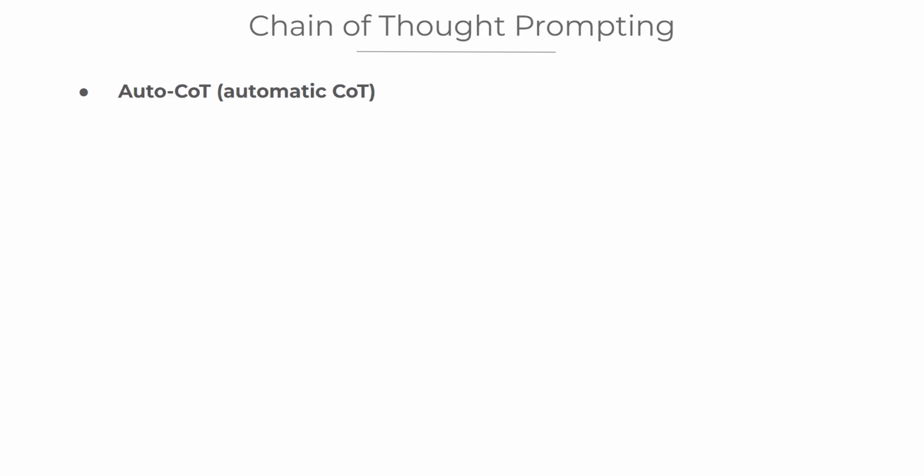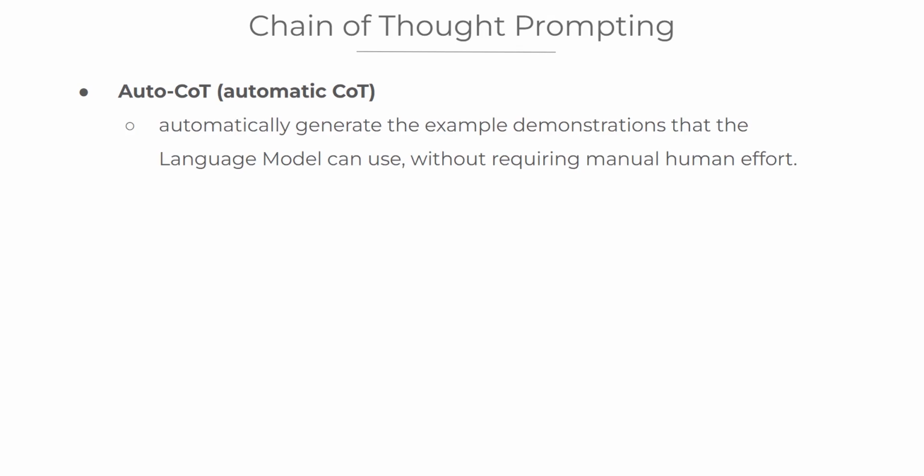So far, we have seen Zero-Shot CoT, which requires no examples, and manual CoT, which requires human-crafted demonstrations. Now let us explore a more scalable approach. AutoCoT means automatic chain-of-thought prompting. AutoCoT automates the process of generating examples for the model, eliminating the need for manual effort while still benefiting from structured reasoning. How it works.